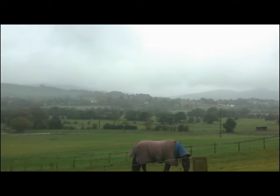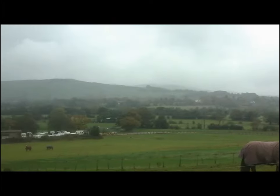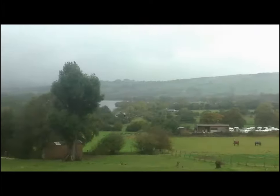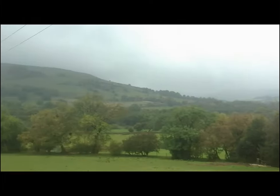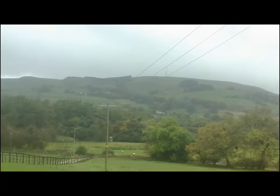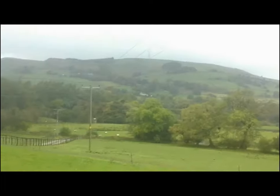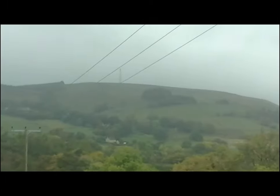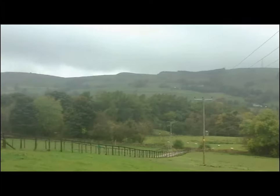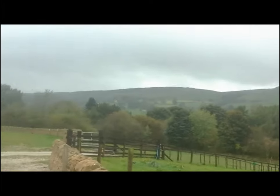This is being filmed from Colmes Valley campsite in Colmes. We went up to the top there yesterday to the mast, which you can probably see in the view. We were trying to go up in the clouds, but by the time we got there the clouds had gone, so we're going to have another attempt at it today.